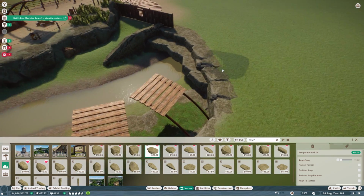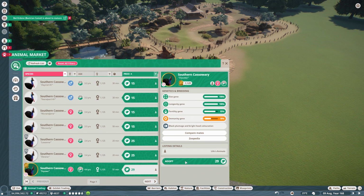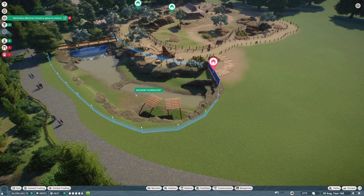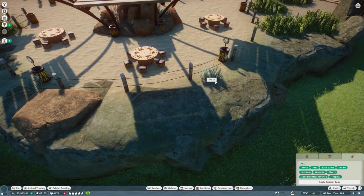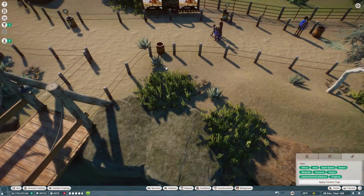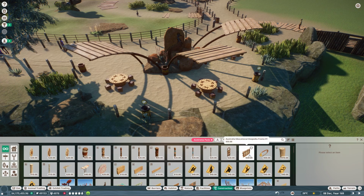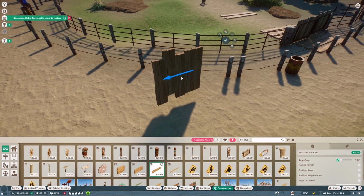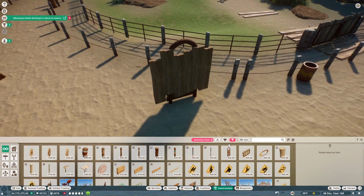Yeah, a lot of rocks, of course. This is Zoofluencer, so we have to add a lot of rocks in this habitat. I'm buying all the animals, some golden cassowaries, and I'm putting them in the habitat. As you can see, I did already check the traversable area. Everything was okay. Of course, they can't really climb anything, and they didn't jump off from the water section, so that's good. Some nice little education stands that I'm building right here with the Australian planks.